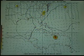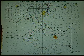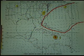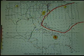So this is the GFS, the very latest run from this morning, and this is the current conditions. Here is your ridge of high pressure, the Bermuda High sitting out here, also known as the subtropical ridge, and then it's broken. You can clearly see that.